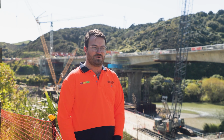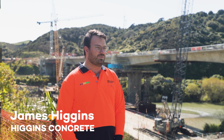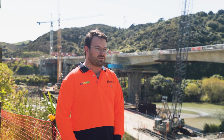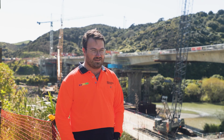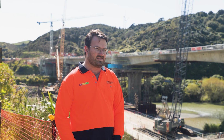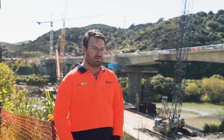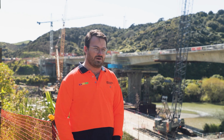I'm James Higgins from Higgins Concrete and I'm the Group Operations Manager. This road will replace the old Manawatū Gorge Road, which has been notoriously closed over the past few decades for some pretty major slips. It'll go through the Saddle Road, that is its sister road, which is pretty dangerous. And this project will provide a pretty safe connection to the Te Ahu from the Manawatū.